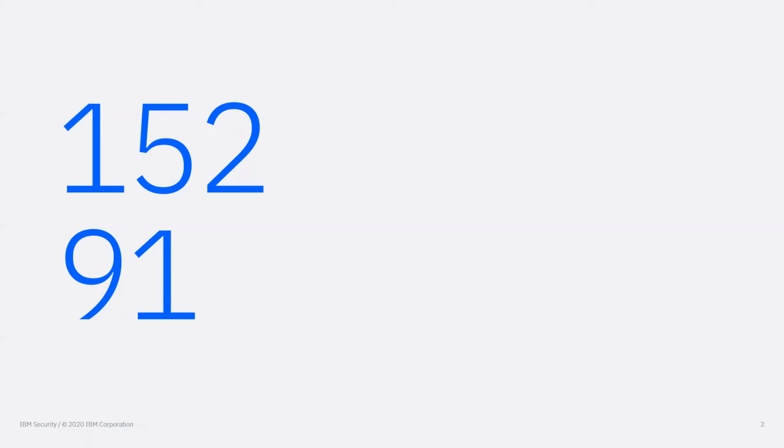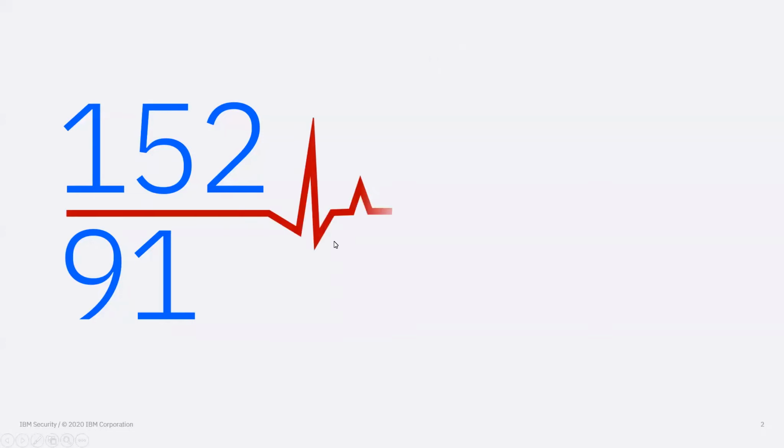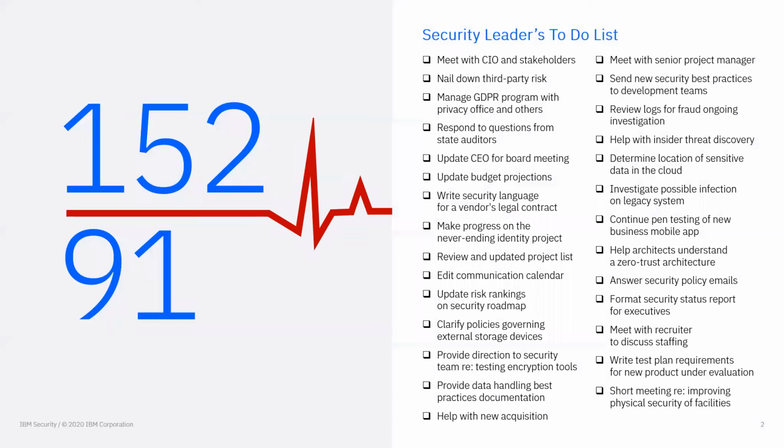So last time I started with these two numbers on the screen. And I loved having these two numbers because it ties into another article I just read last week. This is the average blood pressure of a CISO or a director of security inside an organization. Because this person has a lot of responsibility, a lot of stuff, and a lot of folks gunning for data or getting access or all these other wonderful things.